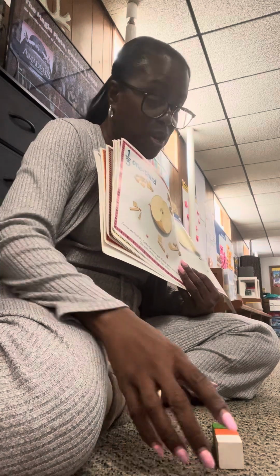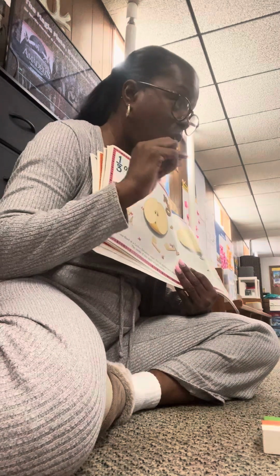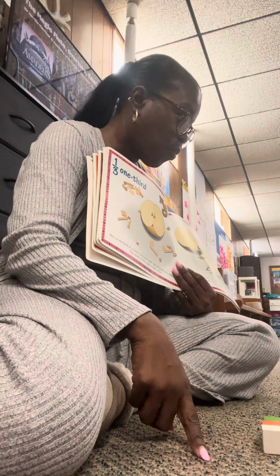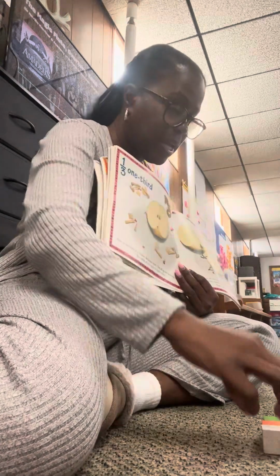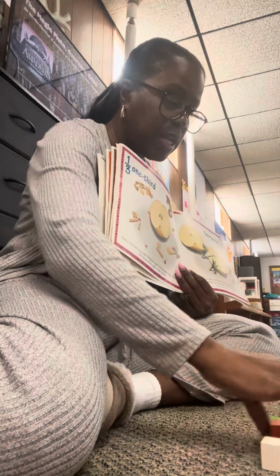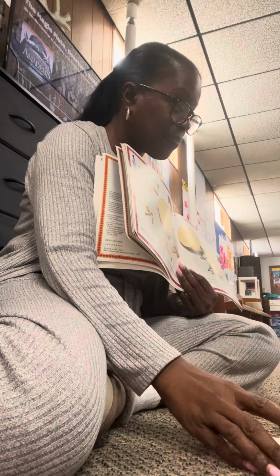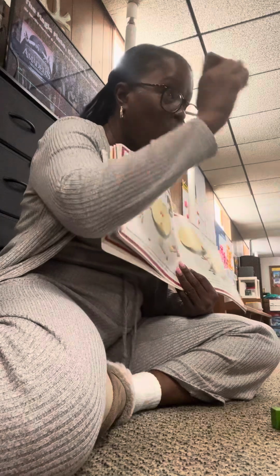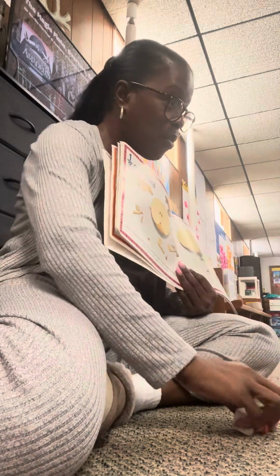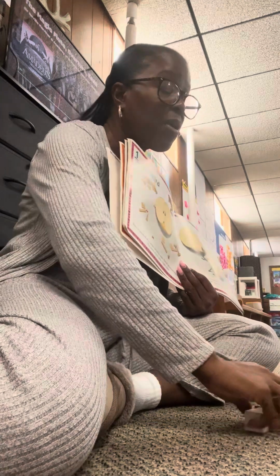3? No, 3 makes a whole. But we want 1/3 out of it. How many blocks will we take out? 3, 2, 1. We would take out 1. 1 block. Because there were 3 different pieces, right? And we only want 1 of those 3 pieces. So we take 1 out. So that makes 1/3.